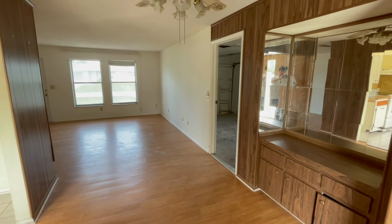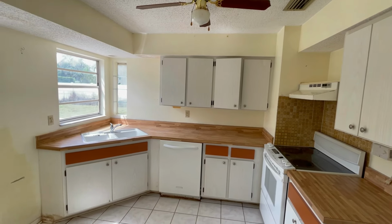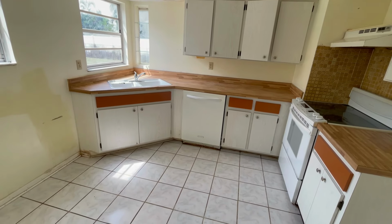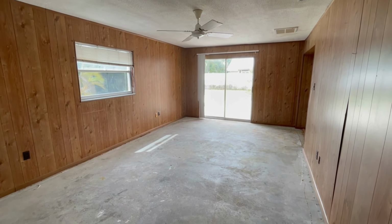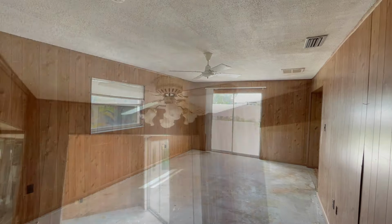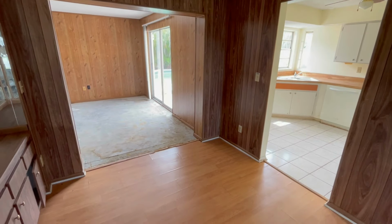Jokes aside, there's obviously some work that needs to be done here. At a bare minimum, there's some cosmetic things that could be taken care of, but I'd also want to have this property inspected very thoroughly, particularly because the construction is wood frame versus concrete block. That's obviously an inferior type of construction here in Southwest Florida. It doesn't necessarily mean that the house is no good, but this type of construction certainly doesn't hold up as well to things like hurricanes or termites.